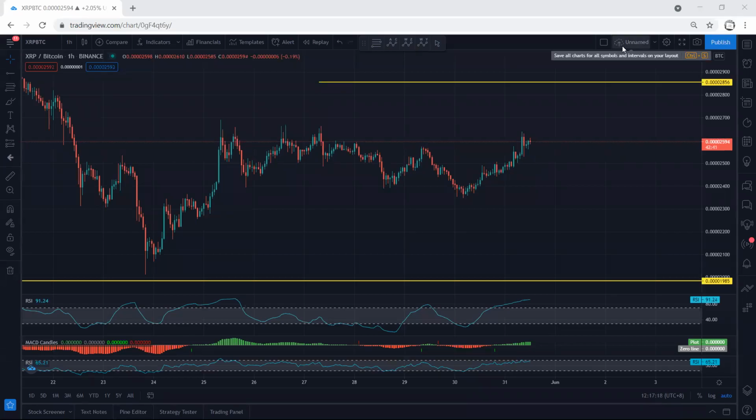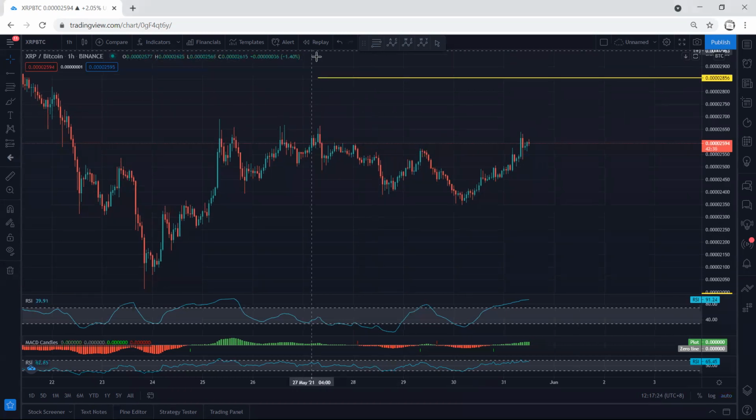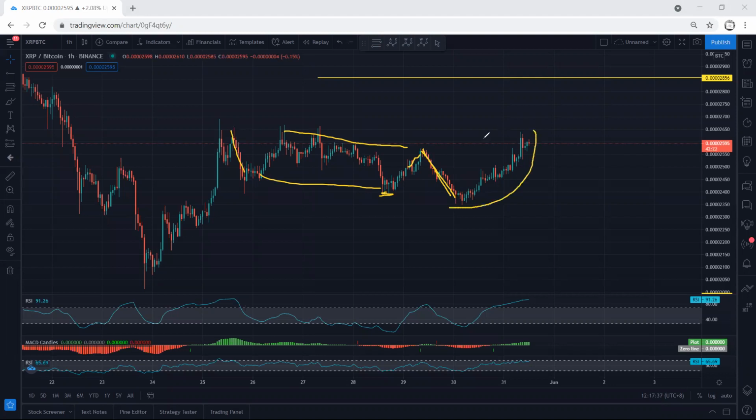XRP versus Bitcoin, we start with the 1 hour chart. If we refer to our analysis in my last video, when the price was within this move, we mentioned we can expect to get one more drop, because we put this one as a flat relative to this for one more drop. That's why when the price dropped with the breakout of this low, I mentioned if we get any trade setup for buy, we can look for it, and exactly this is what we get.